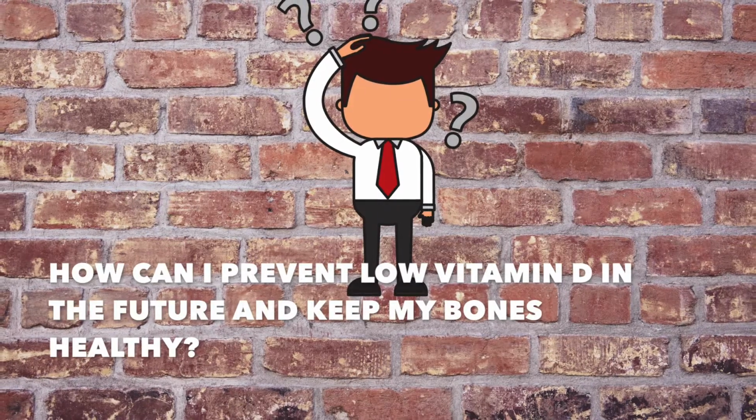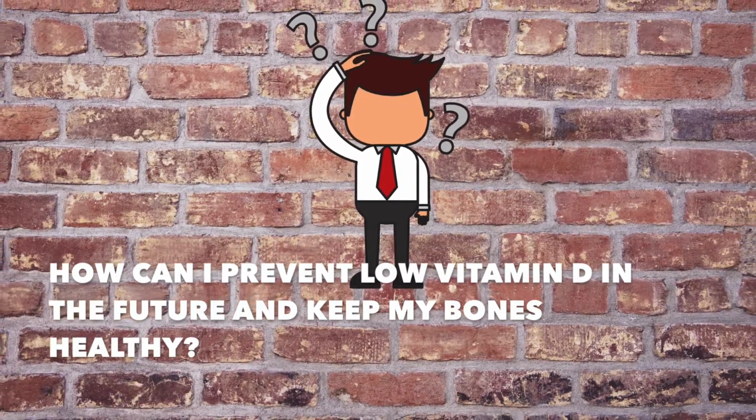How can I prevent getting low vitamin D in the future and keep my bones healthy? The most important way to prevent low vitamin D in the future is to take a daily vitamin D supplement. In addition, if you are able, it's a good idea to regularly expose your skin to the sun. You only get a tiny amount of vitamin D from your diet, but for healthy bones it's really important that you get enough calcium in your diet.